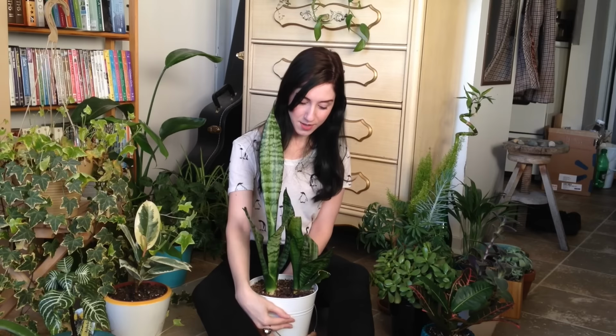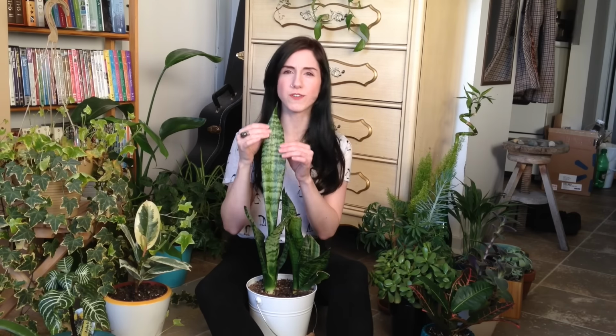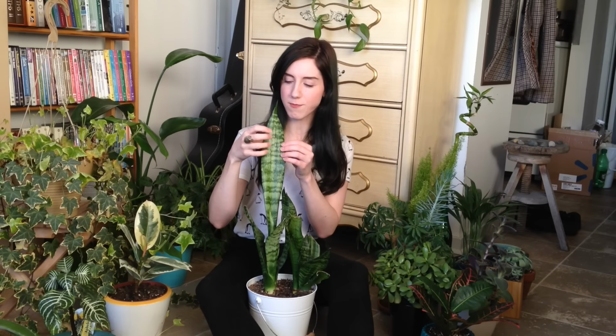This here is my snake plant. Now, when I think of houseplants of the 90s or turn of the millennium, I think of snake plants. They're just so classic, and they're so easily recognizable in cartoons and other video games and things. So this guy here, I just love it. It's such a wonderful structural piece. It's so sturdy and it's got such a wonderful texture on it.